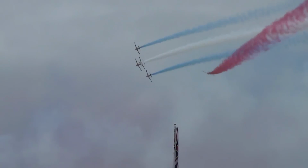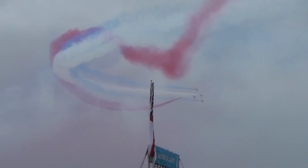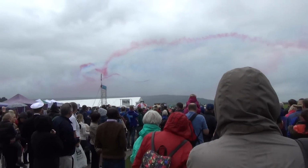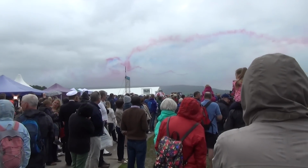Getting very busy with the red smoke on there is Red 5. He is Flight Lieutenant Steve Morris. He's a second-year pilot with the team. He's a former Hawk flying instructor, and he's operationally flown both the Harrier GR9 and the Tornado GR4 before donning his red suit last year.